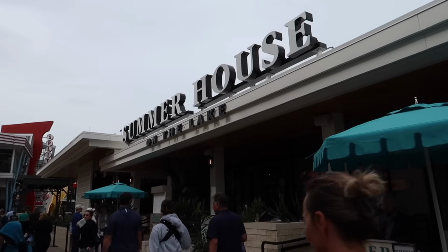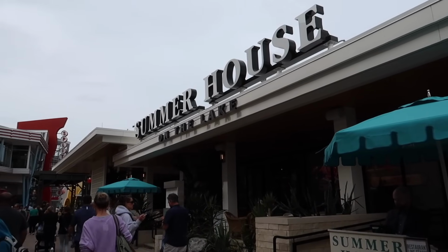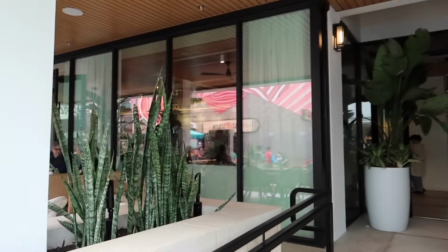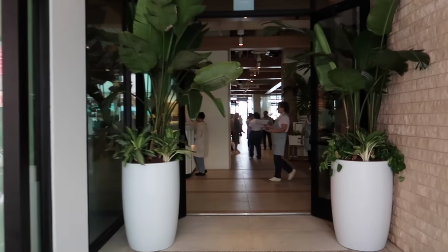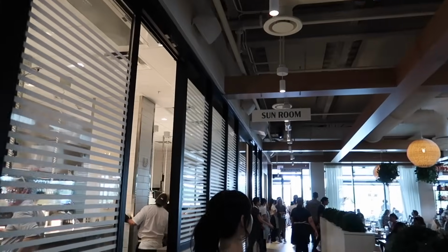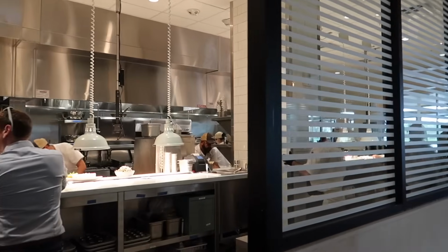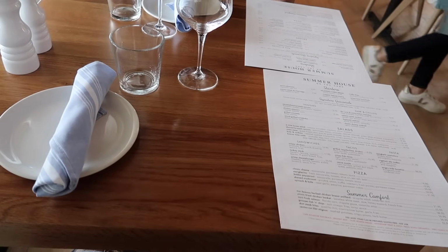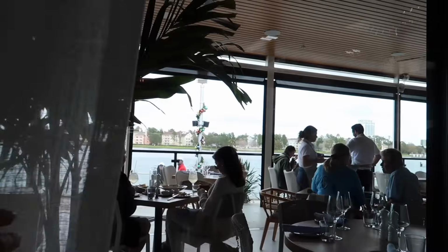Disney Springs is packed today. There's a lot of excitement in the air. They're taking reservations through Open Table, so we went ahead and made one and it's our time. Okay, let's go in. It's hustling and bustling. Oh wow, look at the open kitchen. Okay, we're going to our seat and we've been seated. We were seated immediately upon checking in and we have a window table.